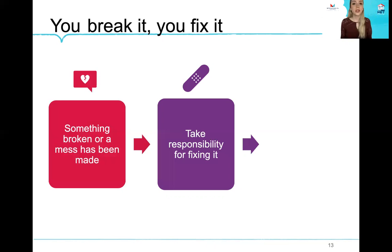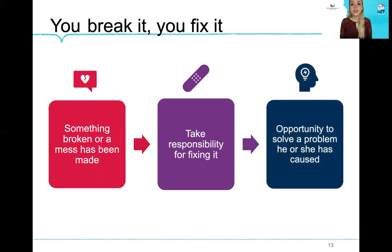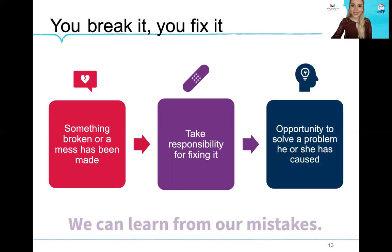If a child makes a rude comment about someone else, about a sibling, about you, the teacher, how can they take responsibility for their words and fix it? Maybe they need to say, I'm sorry. Maybe they need to explain themselves: I'm sorry, I was feeling angry because something else happened to me. It would never happen again. And that gives them the opportunity to solve a problem that he or she has caused. At the end, the message is we can learn from our mistakes. And this avoids them continuing to feel guilty or ashamed about what they did.